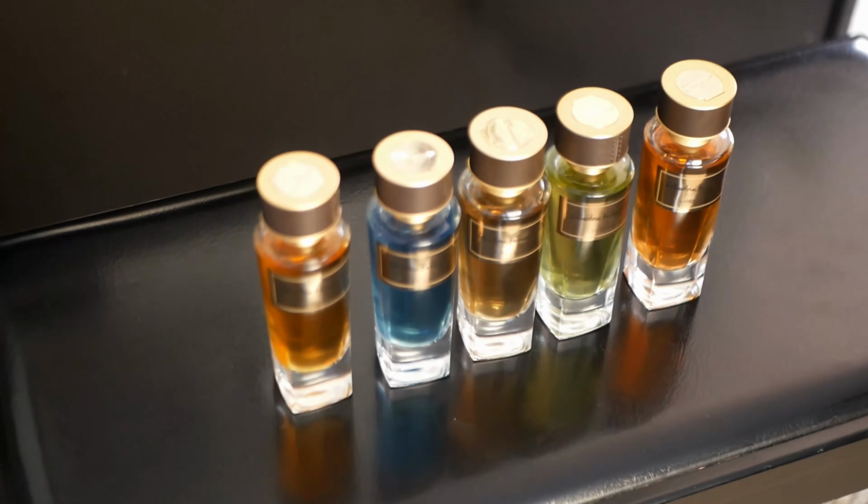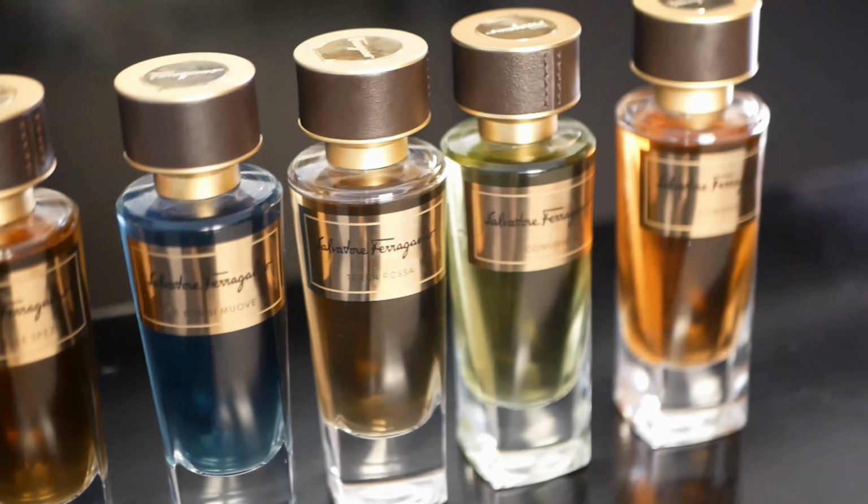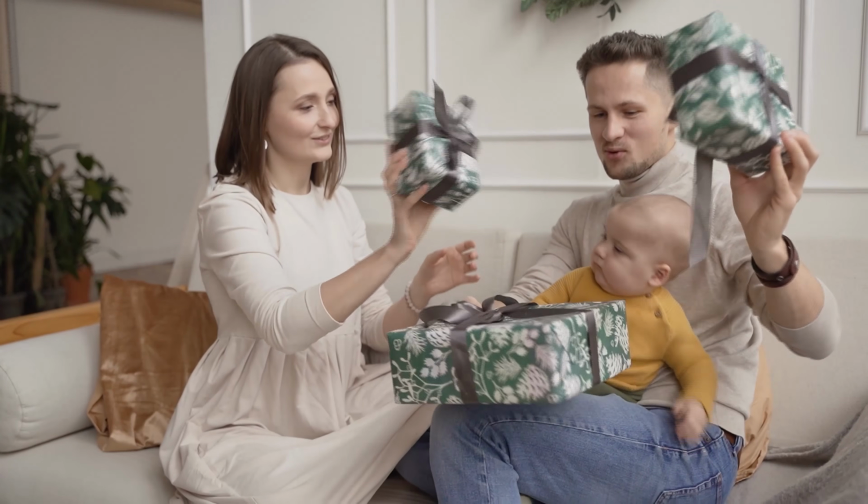Today I want to introduce you to 5 fragrances from the house of Salvatore Ferragamo, and it's their luxury line. Now these fragrances are great on their own, but these will make perfect gifts, whether it's Christmas time or gifting for yourself or someone you love. But these fragrances are outstanding. But one thing you need to know about them, the regular price runs $280, but all of them could be found for under $80.